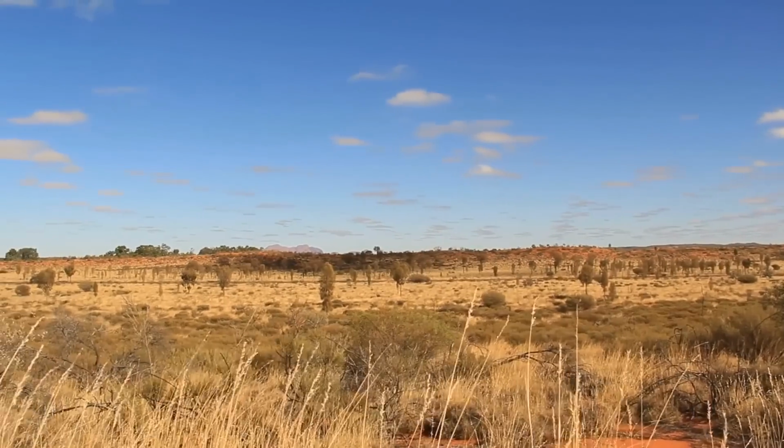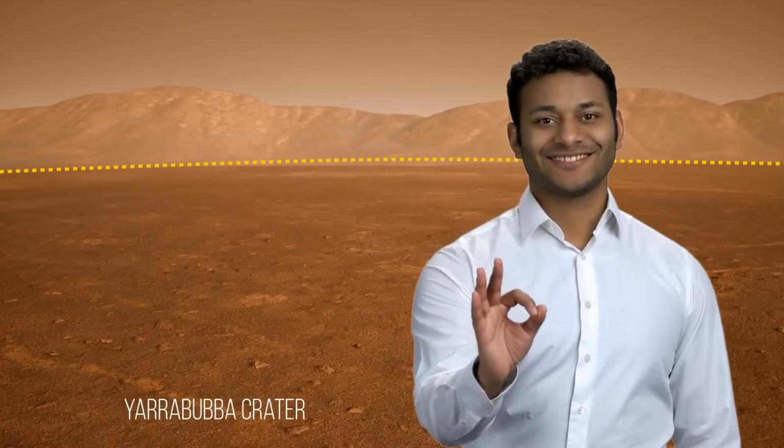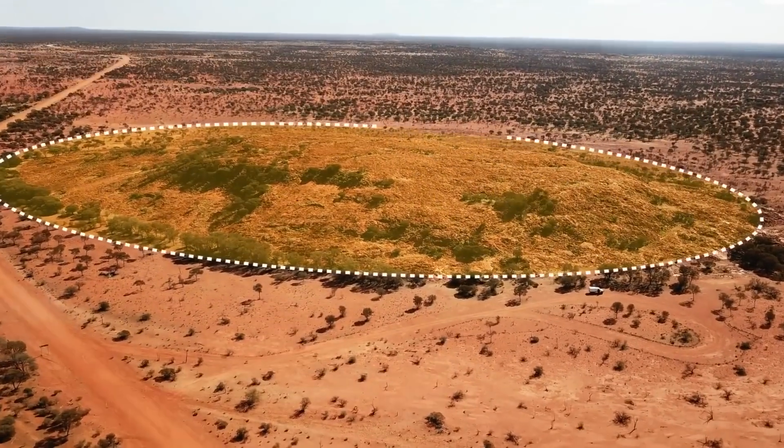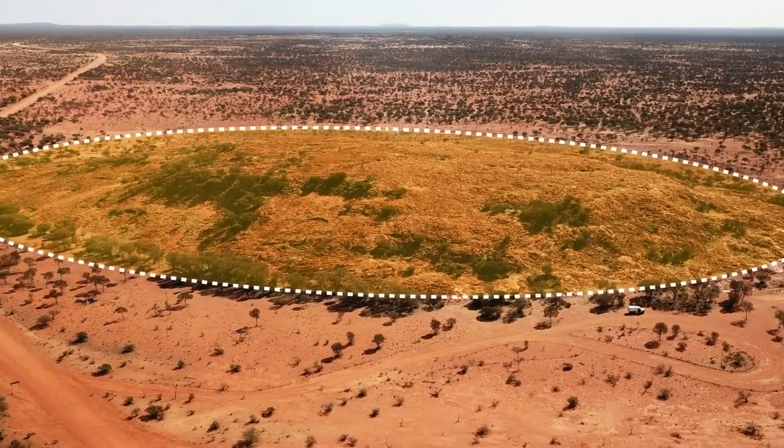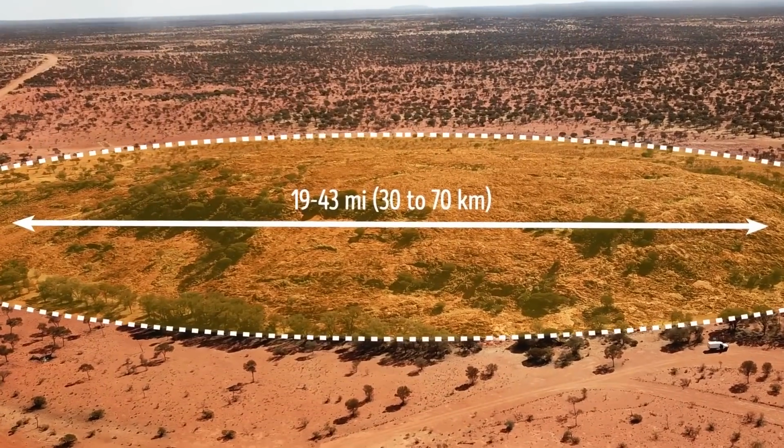The oldest meteorite crater in the world is in Western Australia. The Yarrabubba crater is 2.2 billion years old. Well, that gets my vote for the best crater name. The impact site is so ancient that the original crater has completely eroded away. Yarrabubba's diameter was around 19 to 43 miles.